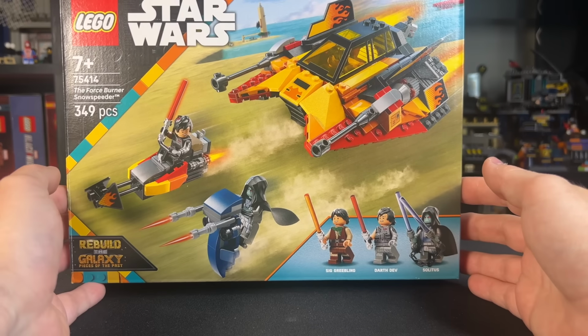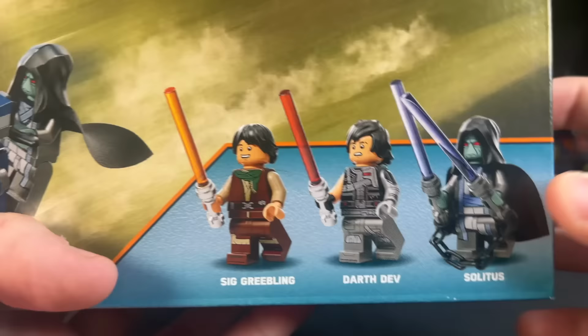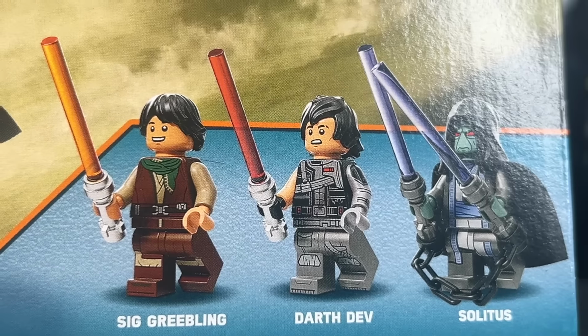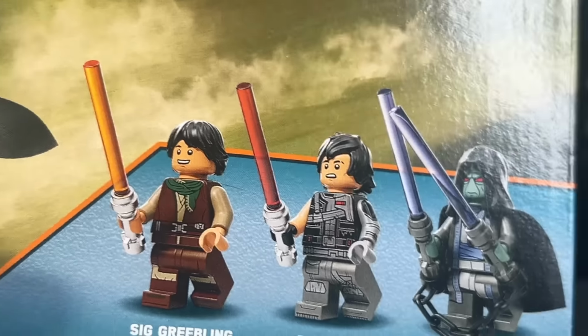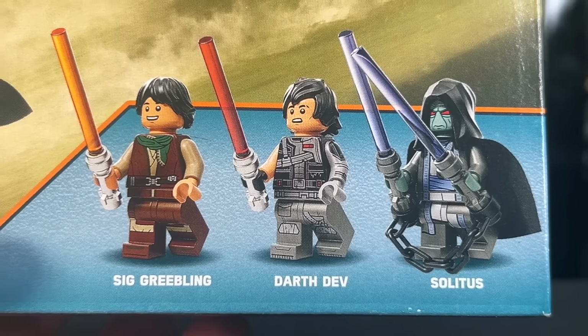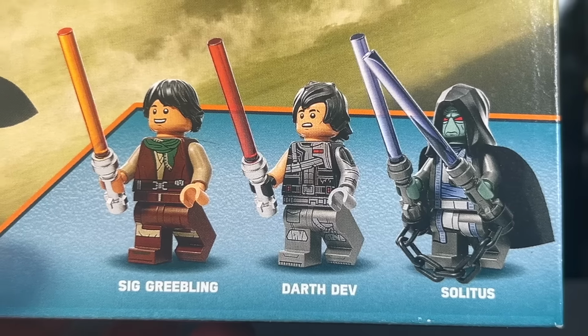minifigs from the Rebuild the Galaxy set, as mentioned. I think that all three of these minifigs look super promising. Of course, Sig gets our first ever orange lightsaber in LEGO Star Wars canon. Then, of course, Darth Dev looks great with that printed arm, and Solitus looks amazing as well.